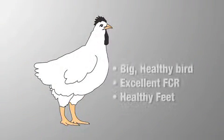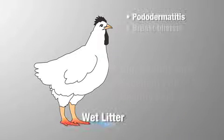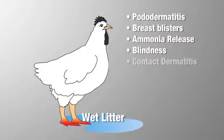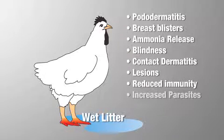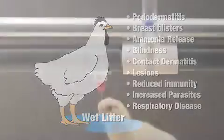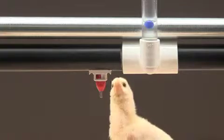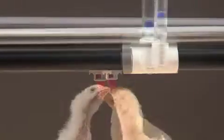Let's start by stating what should be obvious. Everybody wants this. Nobody wants this. So how is dry litter accomplished? By having all of the water go into the bird, as you see here.